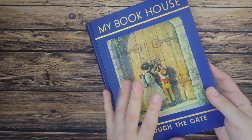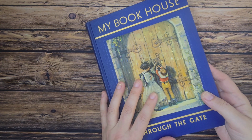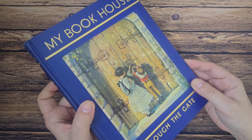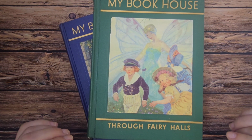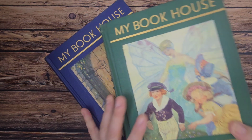And I was also kind of thinking about, you know, I probably will never do it, but you ever see how they make purses out of books? I thought these would make, if I was ever so inclined or motivated to actually do it, really nice shells for a purse.